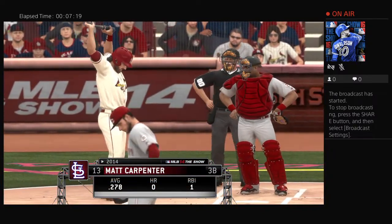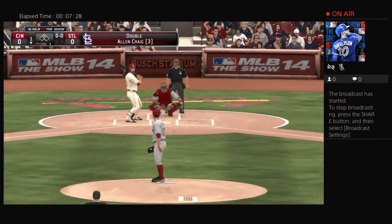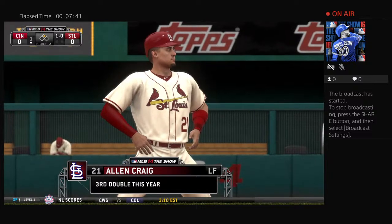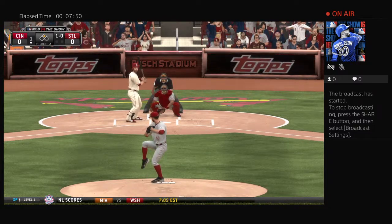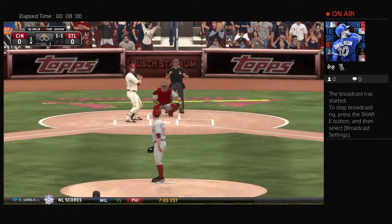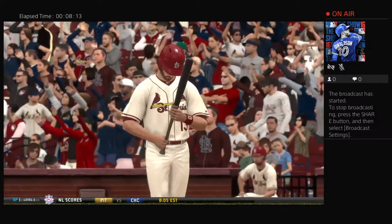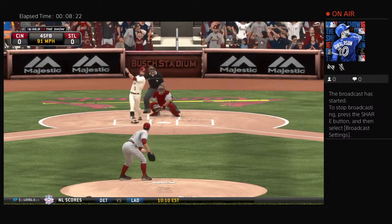Matt Carpenter will step in now. And a good fastball there, but this just misses the zone for ball one. For Craig, the double was his third of the season here in this first month. Another fastball. This one gets by him. It's 1-1. Fouled back. A runner at second, nobody out. And he struck him out.